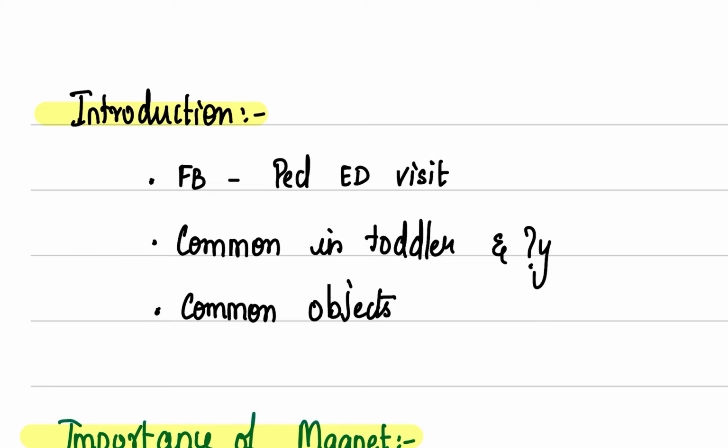1 to 3 years. Why is it common in the toddler age group? Because they are naturally curious people who go around and explore things, try to put everything in their mouth and learn through different senses about each and everything. Plus, anything that is reachable to them goes in their mouth. Plus, the recent electronic toys that we are seeing have nice, sizable magnets that will go in their mouth. So, these are the reasons why magnets could be a common foreign body in children.